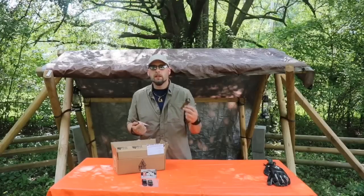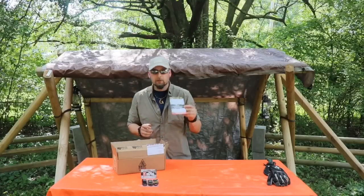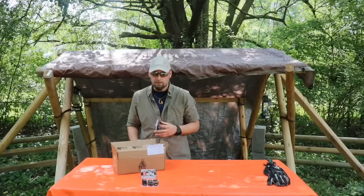Use your imagination. So again, from Mission 48 Tactical, guys, we do have the 3-pack MOLLE webbing straps coming in for $6.99. Next, we do have a quick release adjustable belt coming in for $16.99.